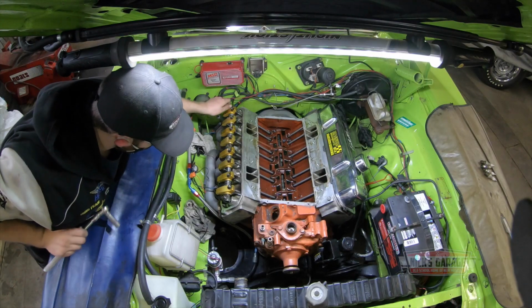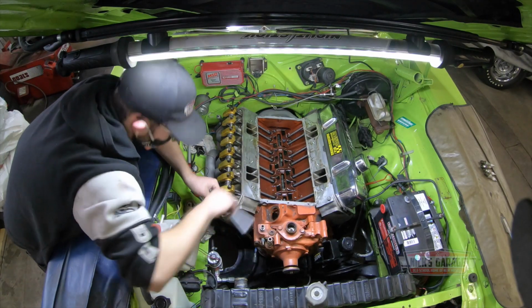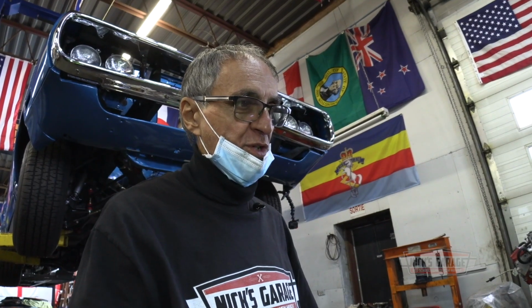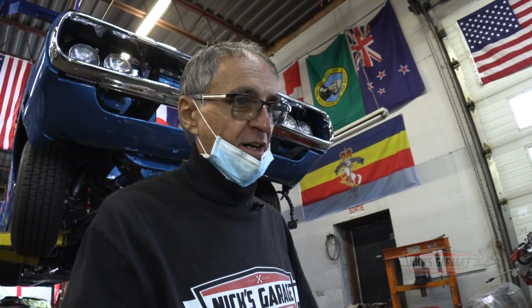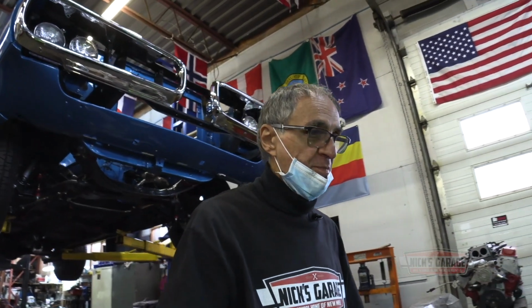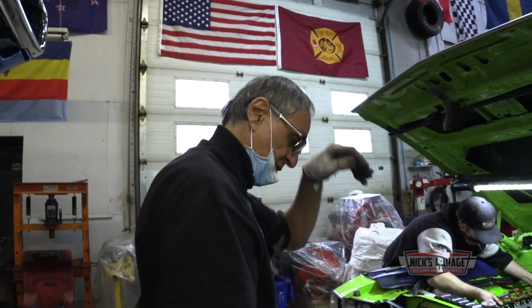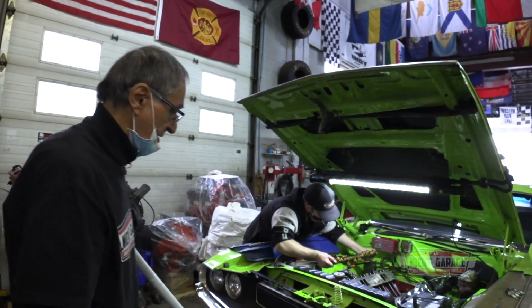Does he have a rev limiter? I don't think so. I don't think he was driving it hard. I think he was cruising with it. I don't know for what reason what happened. And apparently this engine was built many years ago, so I couldn't say. He's a new customer.